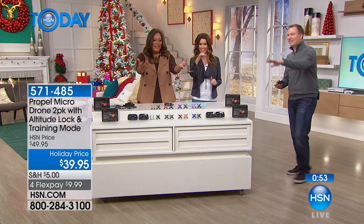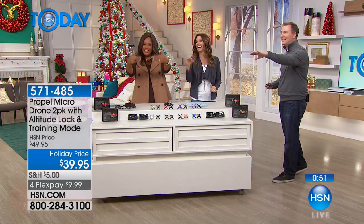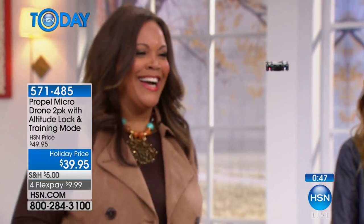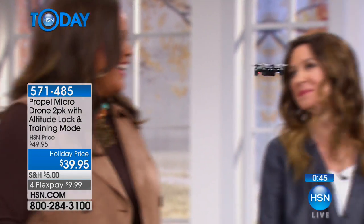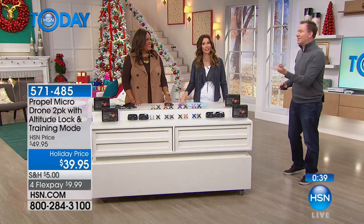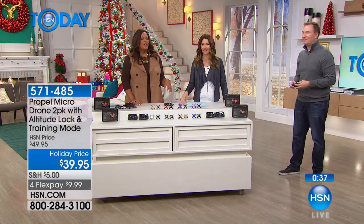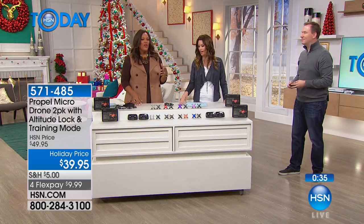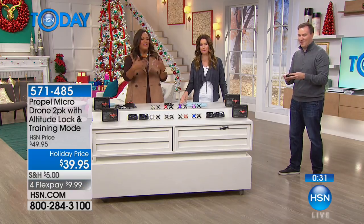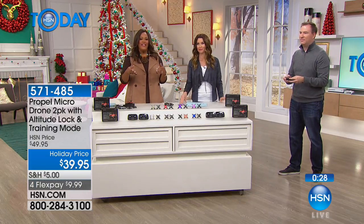It has a stabilizer in it, so it's nice and steady. It's so easy to fly. It has the airlock, so you can see it's just hanging in there. Great for inside, especially when you give this to your kids during the holiday season and it's bad weather out. Most drones, you can't fly indoors. This one, you can. I like it too because they're having their cousins over, and you don't want them hogging the TV and doing all video games. So this is an opportunity to get them outside, have some fun, and fly their drones.